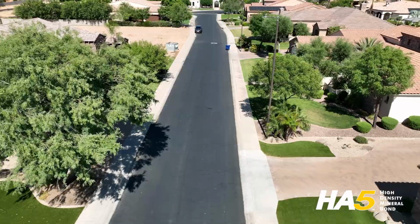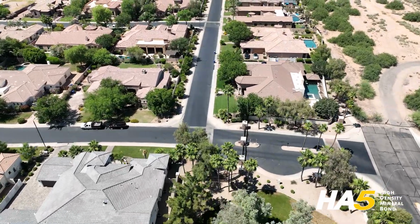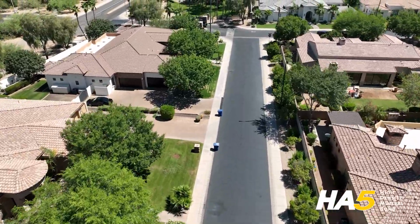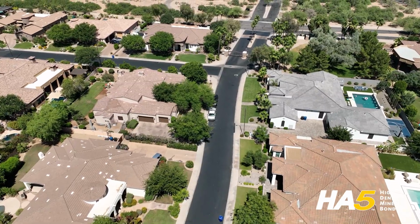Some of our biggest challenges are keeping up with the maintenance as the community grows a little bit older. We're just over 20 years old, and all of the infrastructure, common area stuff is beginning to age and wear out. Staying on top of that is our biggest challenge right now.